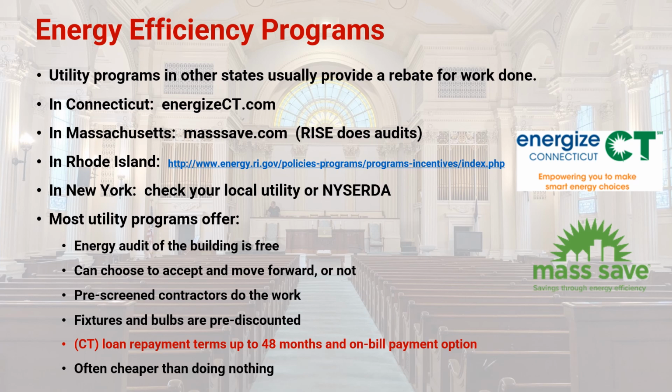The fixtures and bulbs will be pre-discounted. And in addition to that, based on how good the savings is, the state will take off a certain percent of the project cost right at the get-go. So 50%, 60%, in some cases I've seen 70% taken right off the project bill. So if it's a $16,000 project, they take 70% off of that. You're left with $3,000 or $4,000.